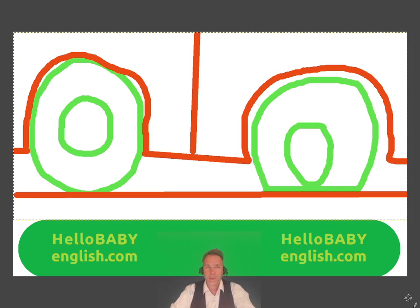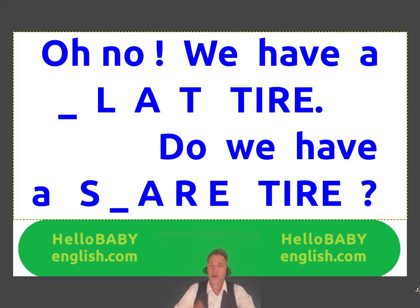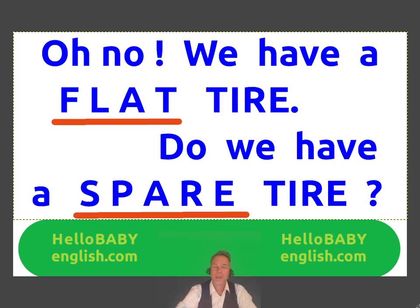Number 3 is about this one. These are 2 tires. One has lots of air. It's okay, but the other one doesn't have air inside. And then someone says, oh no, we have a blank tire. Do we have a blank tire? So this one has two questions for 2 points, 1 bonus point. The bottom one is an extra tire that you can put on in case of emergency. Flat tire is 1 point. Spare tire is a bonus point.